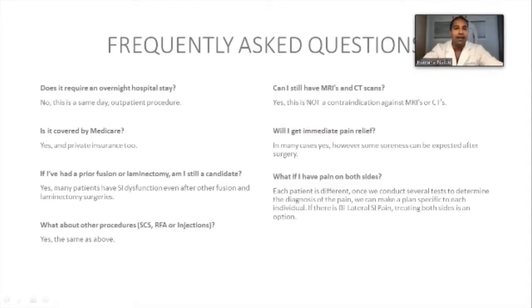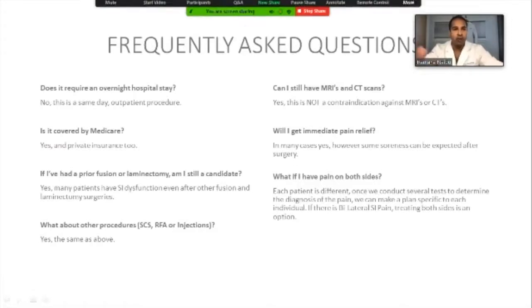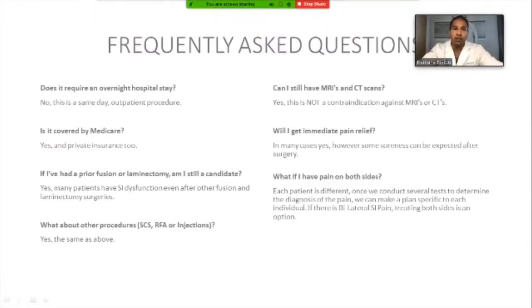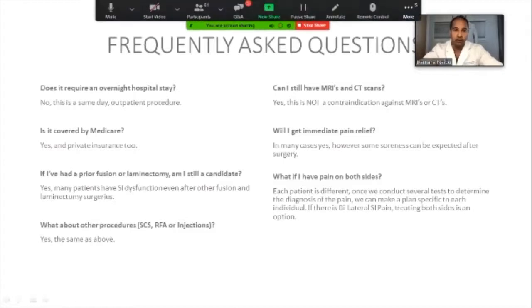And then we go on to our algorithm, which ultimately for many of those patients results in the PainTech procedure, which has been extremely helpful. So if you're somebody in the audience today that has a lumbar fusion and you think you have sacroiliac joint dysfunction, I think the PainTech procedure is a great therapeutic option for you.